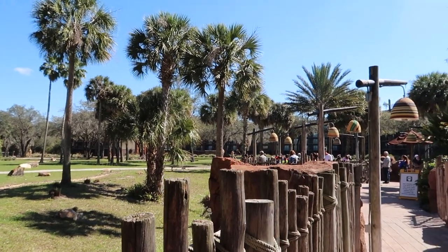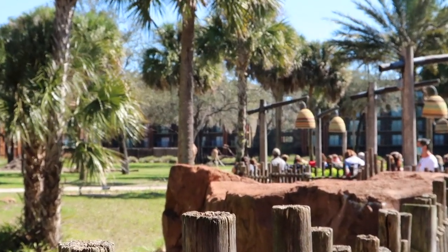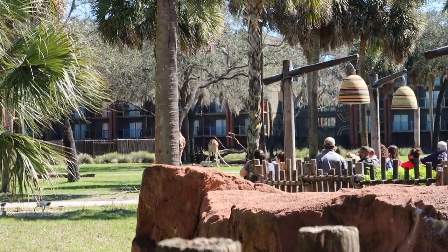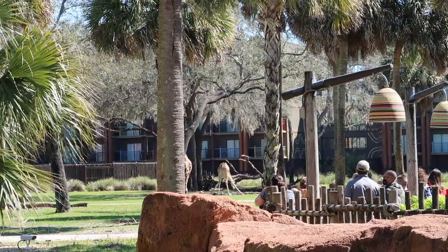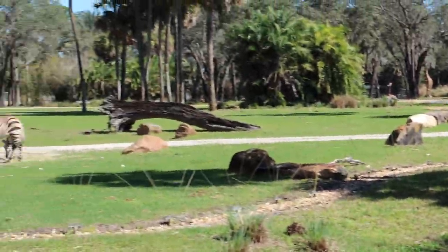Look at how derpy that thing is. Look at it going down and getting a drink of water or something. Hold up. Like, look at that. Look at his legs spread. It looks so derpy. But anyways, it's so nice out here.